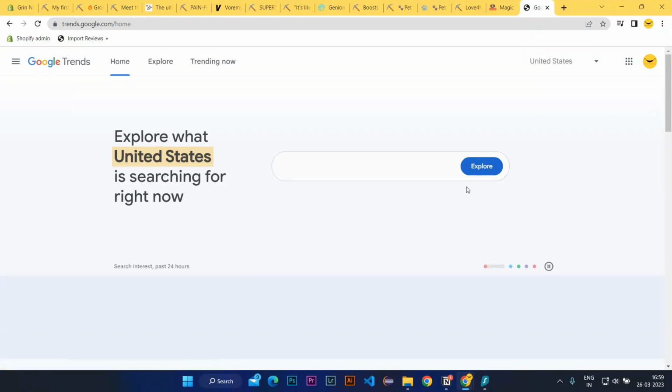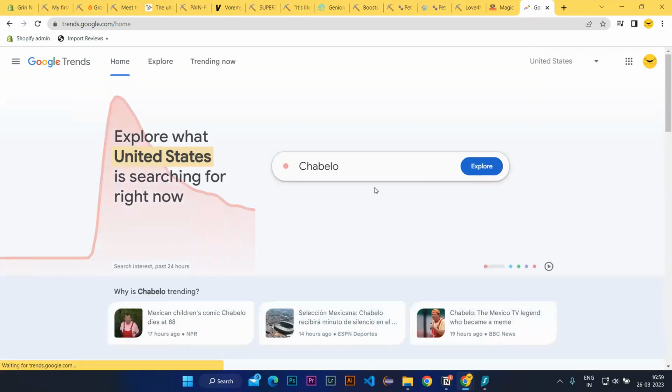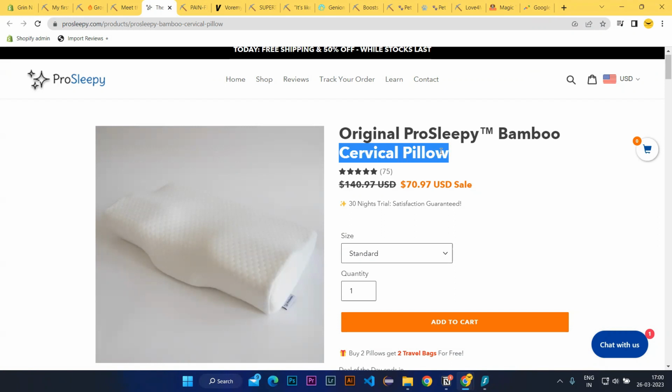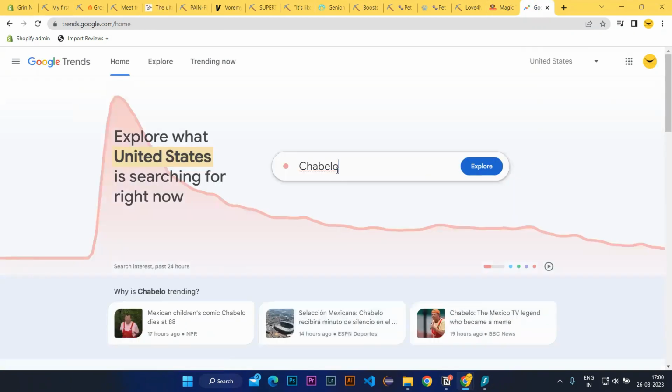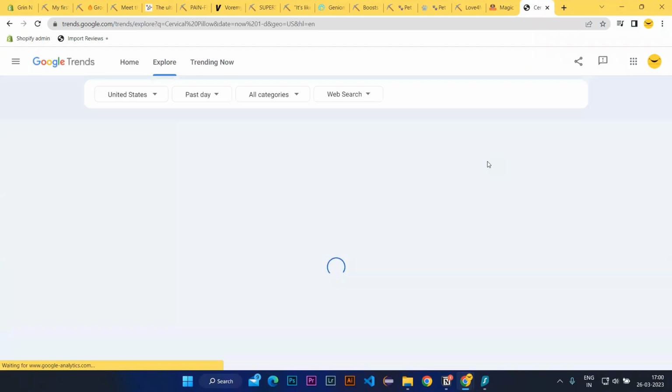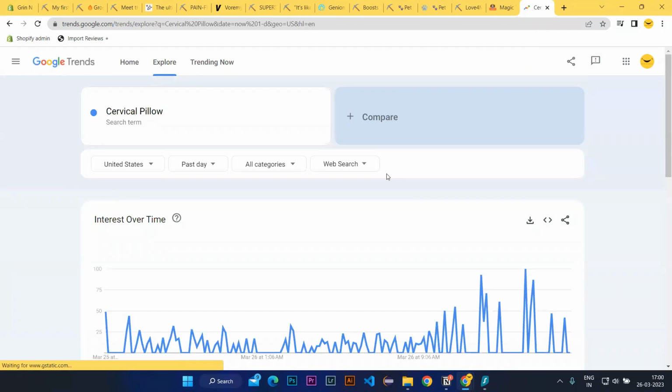So go to the very first product you found. This is the product we first shortlisted, correct? This product is basically a cervical pillow, right? So just copy this term, cervical pillow, because this is the product type, and paste it in Google Trends. Make sure the country is United States, and change the time range from past day to last 12 months.